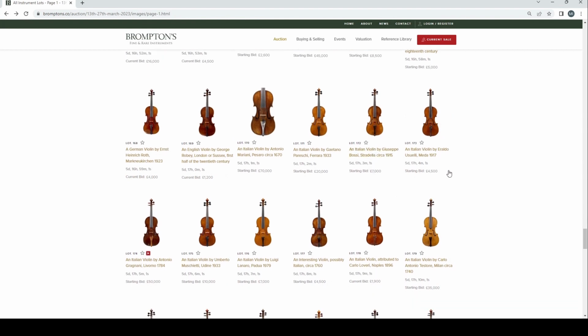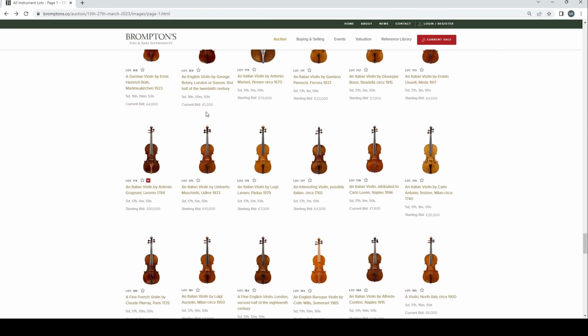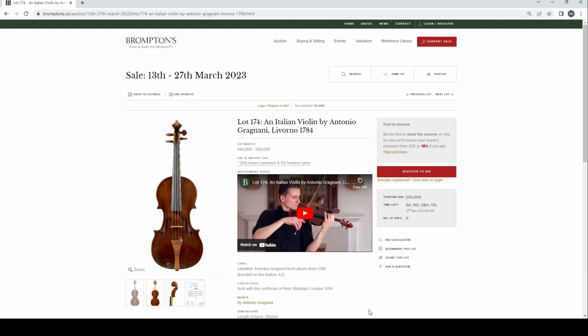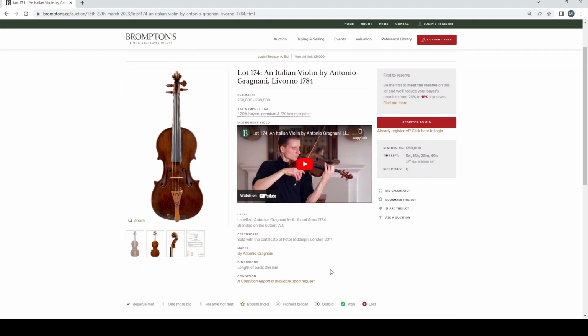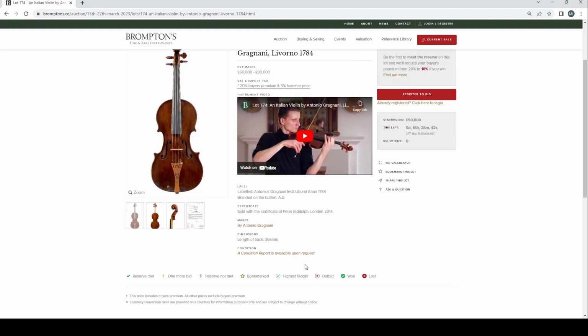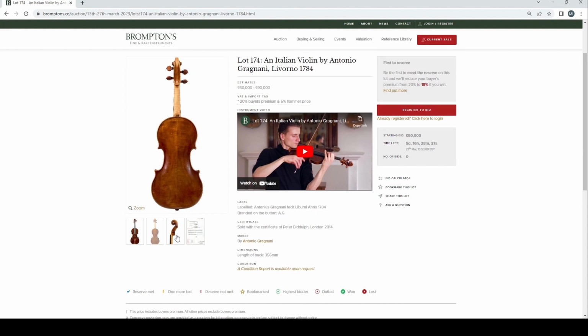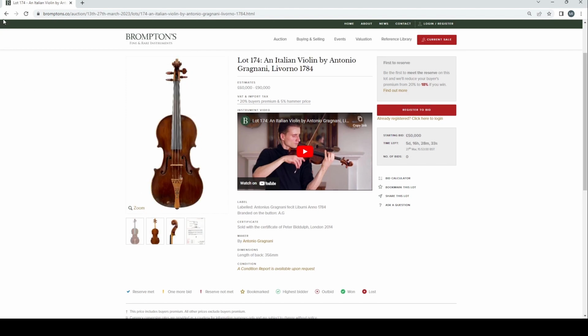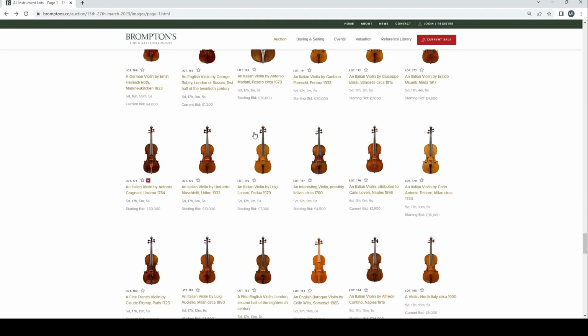A few more Italian violins here, and a Gragnani, Italian violin by Antonio Gragnani, Livorno, 1784. One of the kind of fairly well-known makers there. 60 to 90,000, 50 to start. Peter Biddulph certificate there as well. Not the most kind of super interesting looking instrument in my opinion, but a popular maker nevertheless.